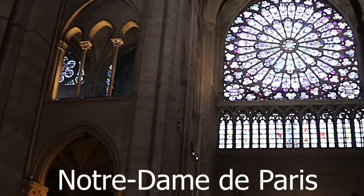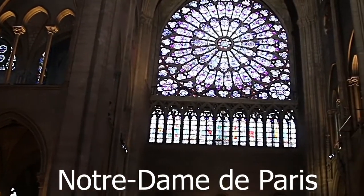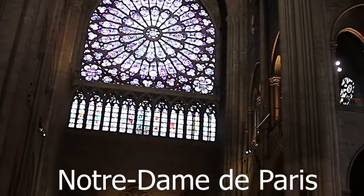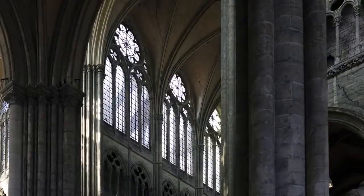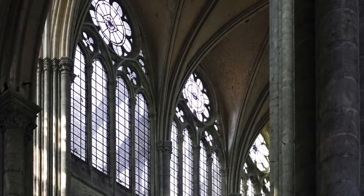And above the clerestory is this third level, and many of them often are clear, both to let in the light, but also because they're really too far away for the observer to be able to appreciate any intricate patterns in the stained glass windows.